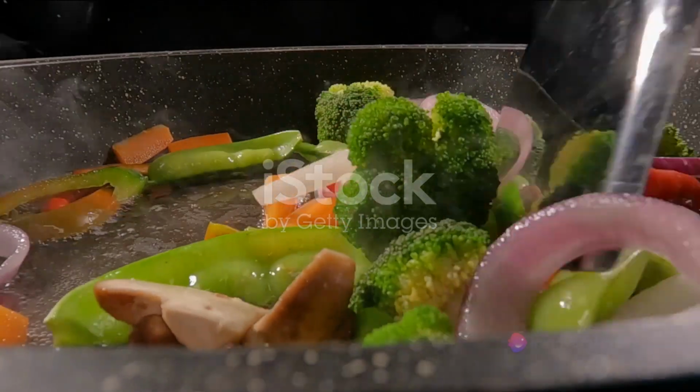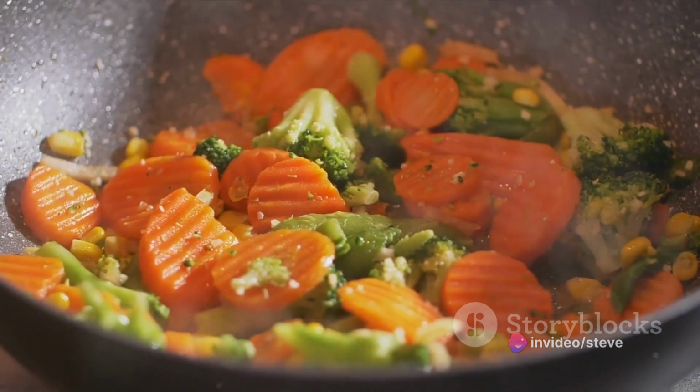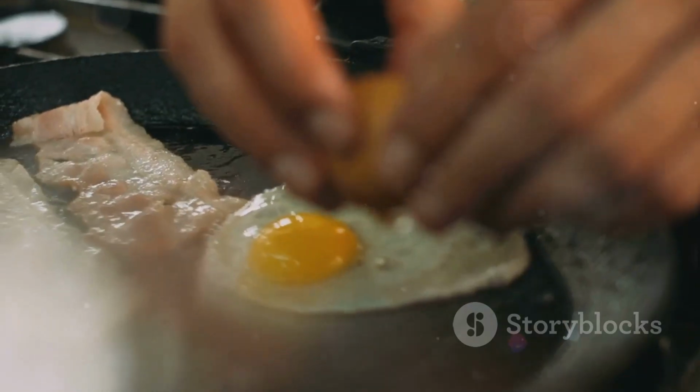First, we'll start by sautéing our vegetables in a hot pan. The key here is to get them slightly softened, but still bursting with vibrant color. Now, while the veggies are sizzling away, crack open your eggs into a bowl. Give them a good whisk until the yolks and whites are fully combined.